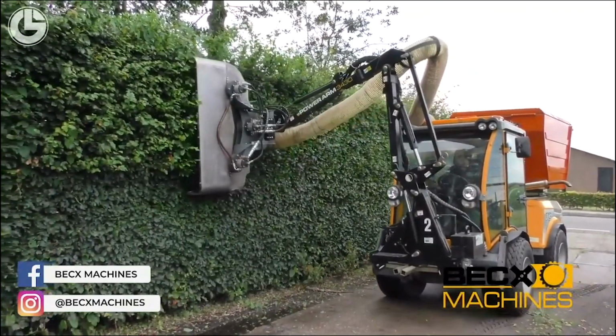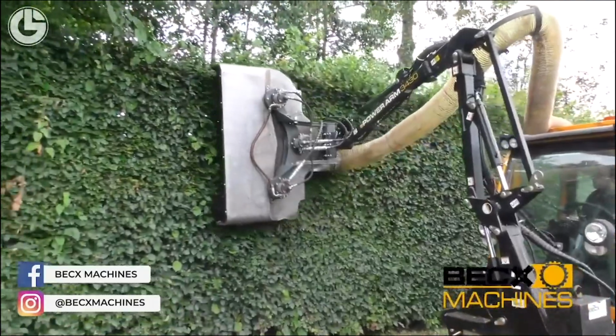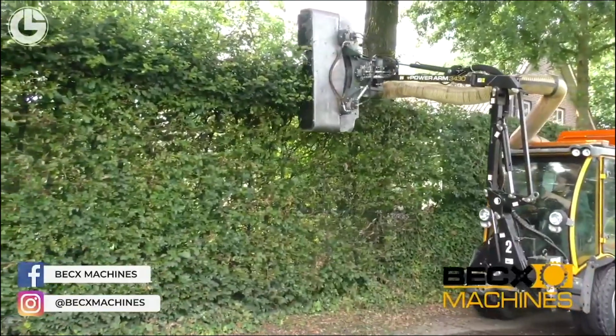It's robust, safe, fast, and noise-free. BECX machine is available with different trimming blade sizes, so you can order it according to your need.